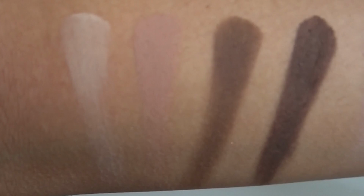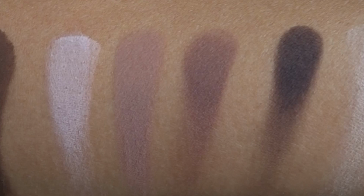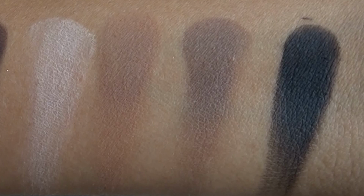You get some nice brownie shades, and then this column here is mostly like purple, with a purple influence. Even this one has a pinky tone to it. And then this row is supposed to be more of a cool tone row. I will say this is more of a neutral tone brown, and then a purple one. So this is by Tarte.